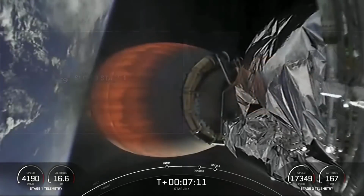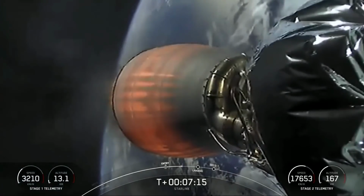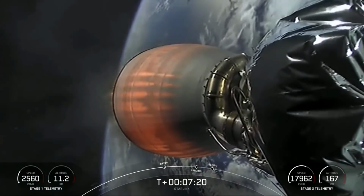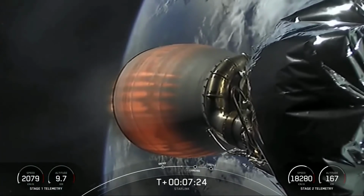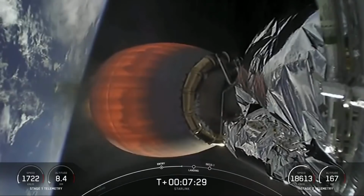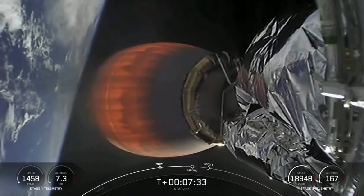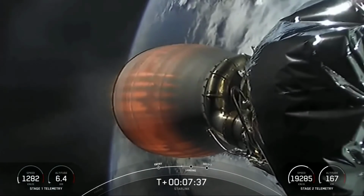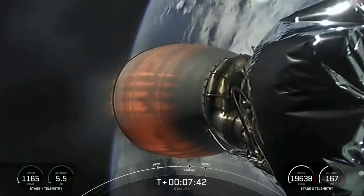Stage one trajectory nominal. That burn lasting about 20 seconds. As we briefly lose the video feed there on the first stage, coming back to a view of the second stage. Now, it's been burning since stage separation, about 2.5 minutes into flight. And it'll continue its burn for about another minute, 15 seconds, targeting shutdown just around T plus 8 minutes, 50 seconds, 9 minutes into flight.